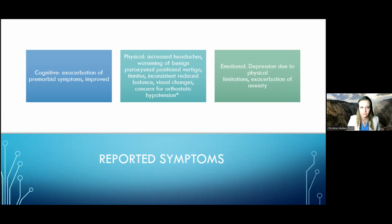So going back to what we were talking about earlier for being able to assess this, looking at if this could be contributory for a vestibular lesion, it was deemed not. And for emotional, she was becoming more depressed due to her physical limitations and exacerbation of her anxiety symptoms.